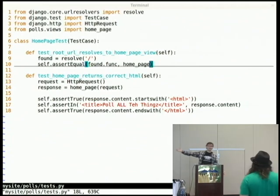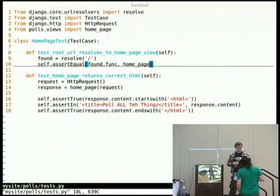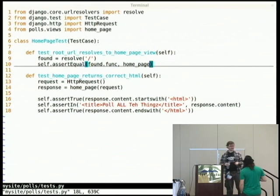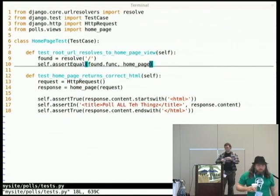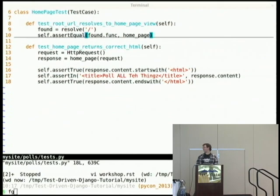All right, so this is what we're doing now. We're writing a unit test for polls. OK, so basically, let's just get this passing. All right, fine. What happens if we run this?